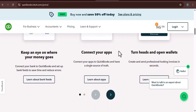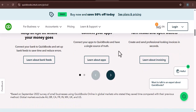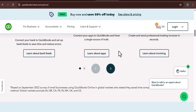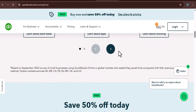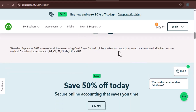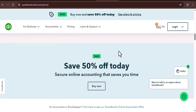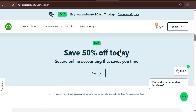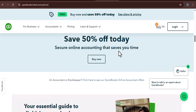Now, let's talk about maximizing the benefits of direct bank feeds. Here are some tips. Regular reconciliation. Even with automated feeds, it's crucial to reconcile your bank accounts regularly. This ensures that your QuickBooks records match your bank statements, catching any discrepancies. Categorization rules. QuickBooks allows you to set up rules for automatically categorizing transactions. This can save you a significant amount of time, especially for recurring transactions.